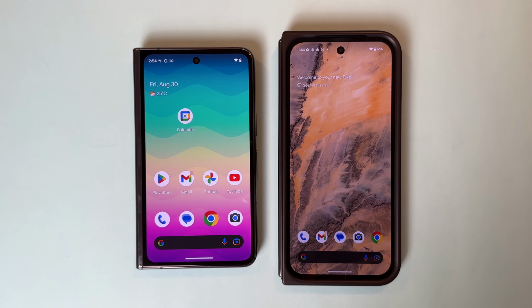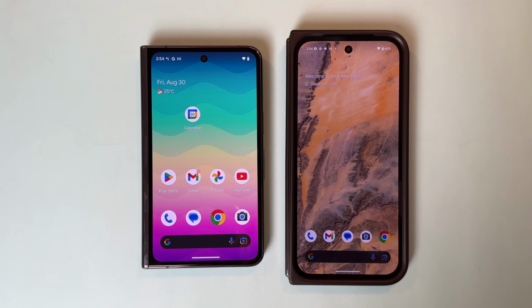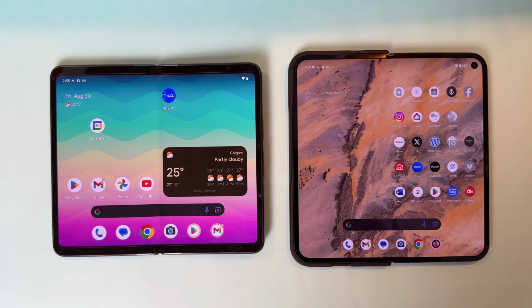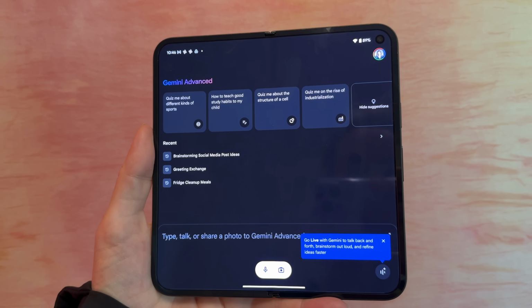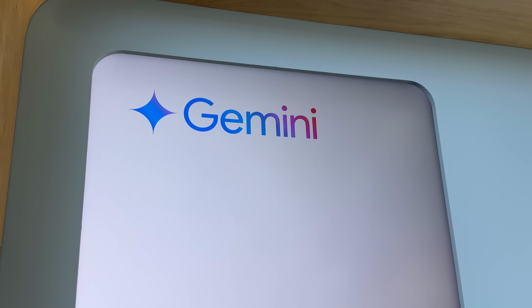When you take a look at these two phones side by side, the improvements are obvious. Google adjusted the layout, making the 9 Fold taller and giving it a more unusual square shape when fully open. The other significant upgrade is one you can't see as clearly, and that's that the 9 Pro Fold is Google's first folding phone packed with all of its new Gemini AI features.